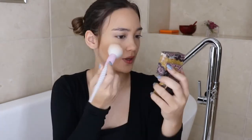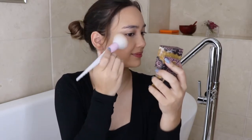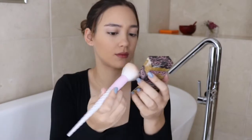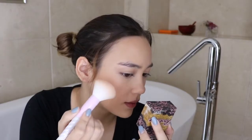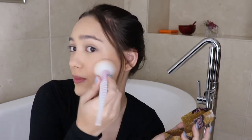Now that we are all bronzed up, I think we can work on the cheeks. This is one of my favorite blushes. This is the Benefit Rockateur blush. So I'm just gonna use this huge brush and I'm gonna sweep it lightly over my cheeks. I want that natural flush. What I like about this, it has a very subtle glow, a bit of shimmer in the blush.